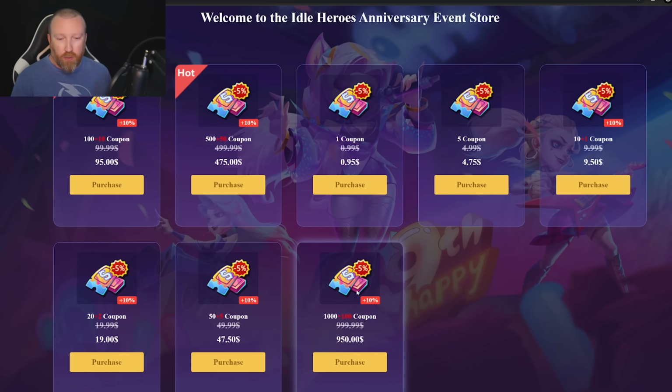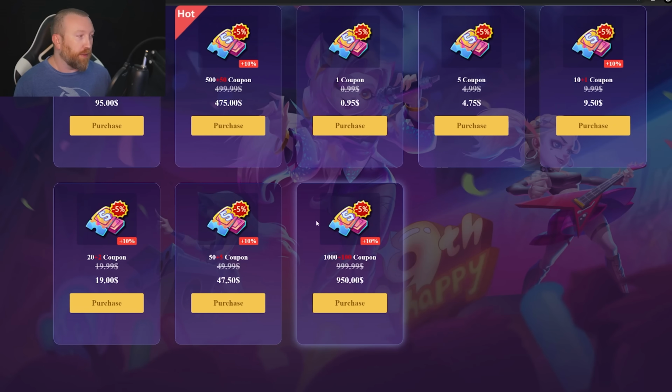So what we're going to do is go through and show you guys how to do the purchase here. So you can see right here, I'm going to get 1,000 in here plus a bonus 10%, 100 coupons. So that's basically giving you $1,100 in game to spend over whatever amount of time. And yet you're only spending $950 instead of the 1,000.